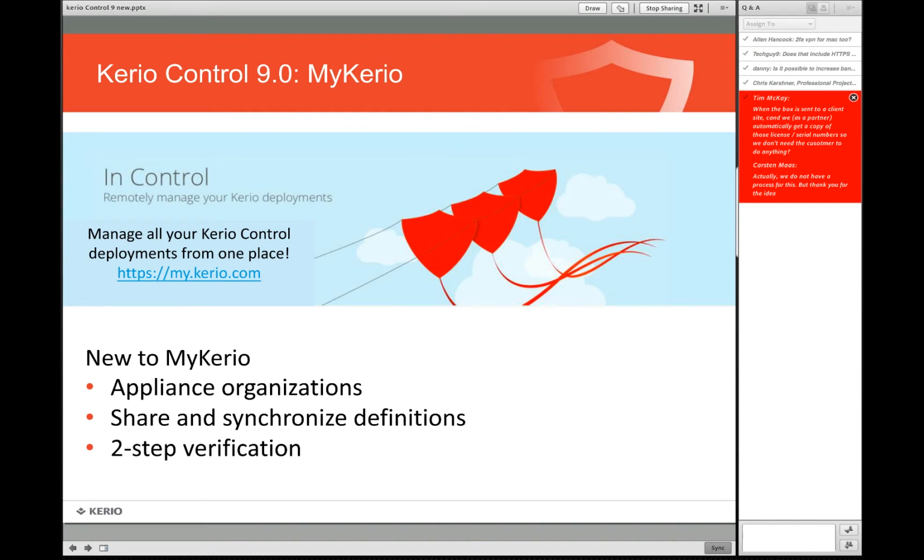Being security conscious, we've added two-step verification to MyKerio. You can install an app on your mobile phone so that when you log into MyKerio, you'll have to enter your password, but also the code that you can see on your mobile phone as well. So if somebody were to try and steal your account, they would, one, need to know your username, your password, know the URL, but they would also have to have stolen your cell phone, be able to log into it and access that app and get your verification code from that as well. So much better security there should make everybody feel very confident that nobody's going to be able to hack into your account.